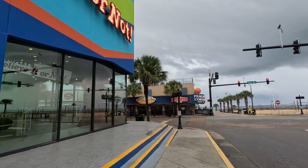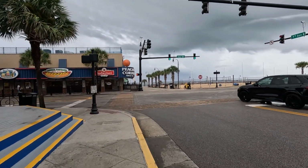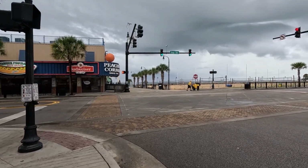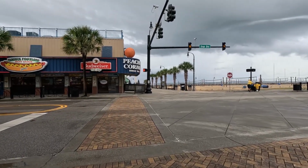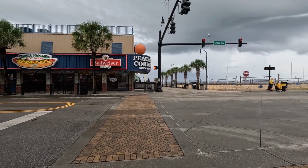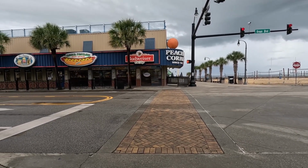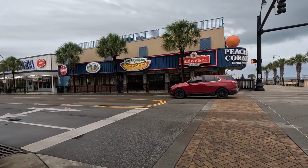There's Ripley's, believe it or not. We're coming up to Peach's Corner. And by the way, if you see these people in the yellow outfits right there, those are Myrtle Beach ambassadors. They can answer a lot of questions for you. They also help with picking up trash and that kind of thing. So they can be really helpful. If you see one of them, definitely ask them questions if you need help with anything.